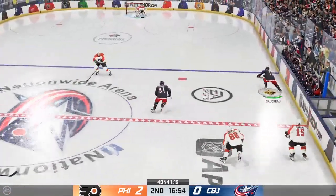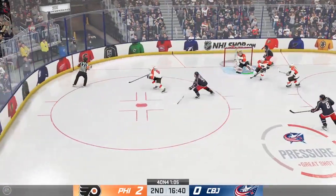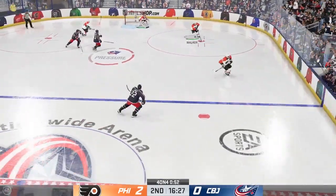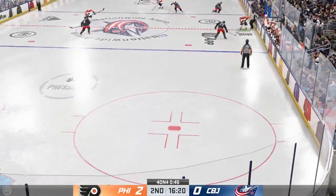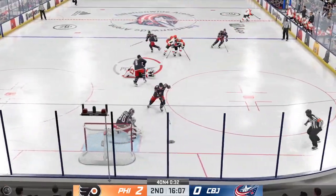Oh, what a chance here! Takes it across the blue line! Oh, what a save on the play! Scooped up along the wall by Farabee. Johns robs his opponent after that last save, and you can just see the shooter is in disbelief. Can't believe he came up with that one.